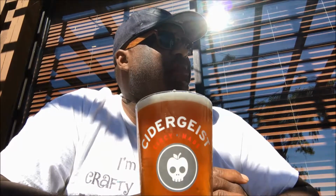Actually, out and about today, I'm at one of our local places, Buffalo Bob's. They have 20 taps here. Of course, some of those are taken up by a few of the macros, but they do have a good selection of craft beer. I just ordered one from Rhinegeist, which is one of our local breweries here in Cincinnati, and it's one of my favorites that they do.